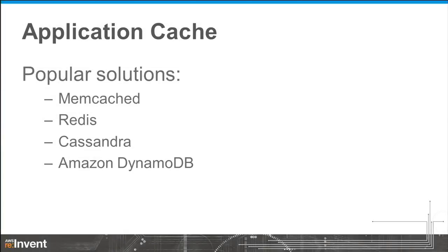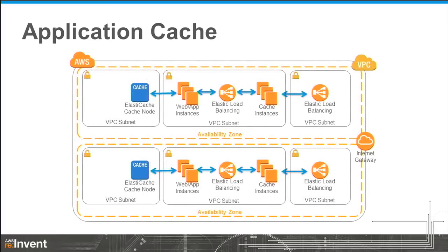Popular solutions for these, some really common ones here, are Memcached, Redis, Cassandra, and then Amazon DynamoDB. Looking again at our infrastructure, I have now added in ElastiCache into a different subnet in my VPC, and our web and app instances would now be talking to this tier for this data. Our application requests would come in again from our CDN to our forward-facing load balancer and get passed back.